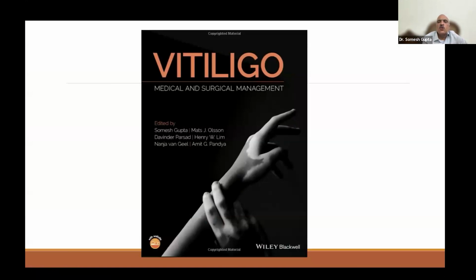Last but not the least, depigmentation. These two are sisters. One is having normal color and the other is having universal vitiligo facilitated by depigmentation using monobenzyl ether of hydroquinone. So if there is a uniform color, no matter whether it's a normal pigment or a depigmented uniform color, both are considered equally beautiful. So this is an underutilized treatment, particularly when there is extensive vitiligo, then we can use a depigmentation therapy.